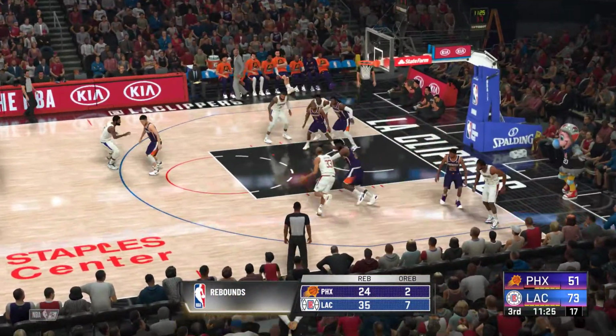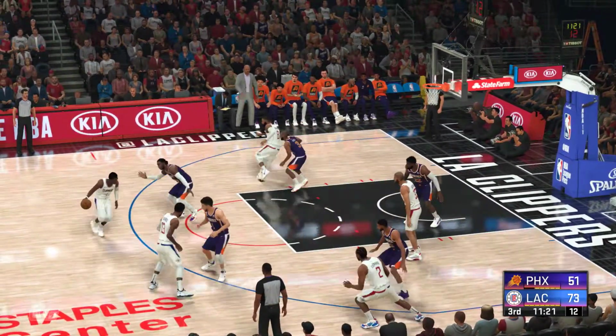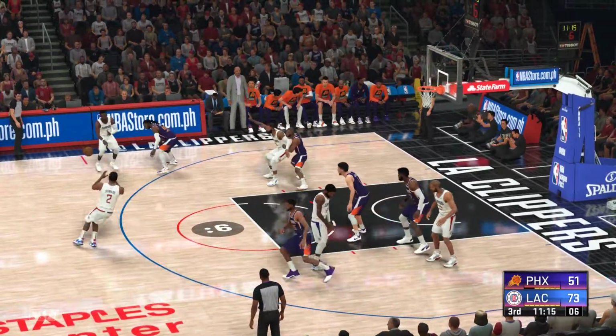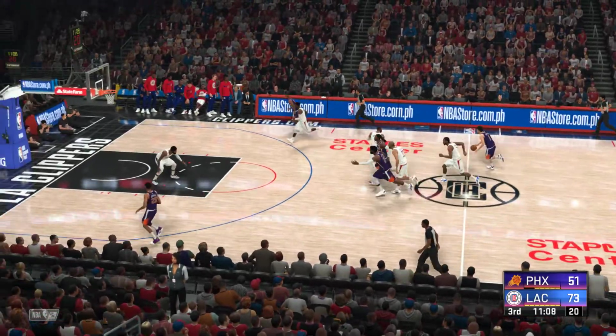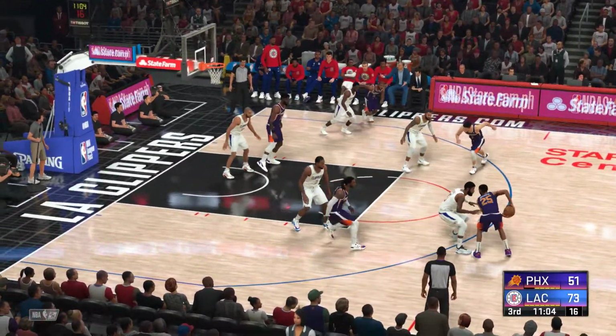And physically, there's no doubt they've been the stronger team. A plus 10 rebound advantage tells you all you need to know. Passes to Jackson. Now here's Leonard. Off target from three-point range. And they had some botched coverage that turned into no coverage. Pass to Bridges.